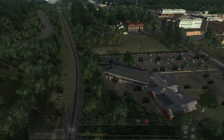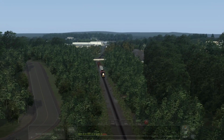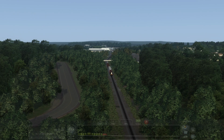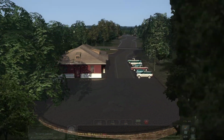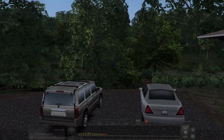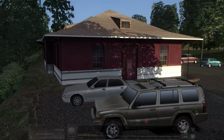Alright, we got a 20 now that we're at all the industries there. There it comes. Look at that, man. There's just something about branch lines and single track. A nice, thick, wooded area. Love the way that stuff looks. Miner Man Jeep. I see no Minerman unless he's in the Jeep.